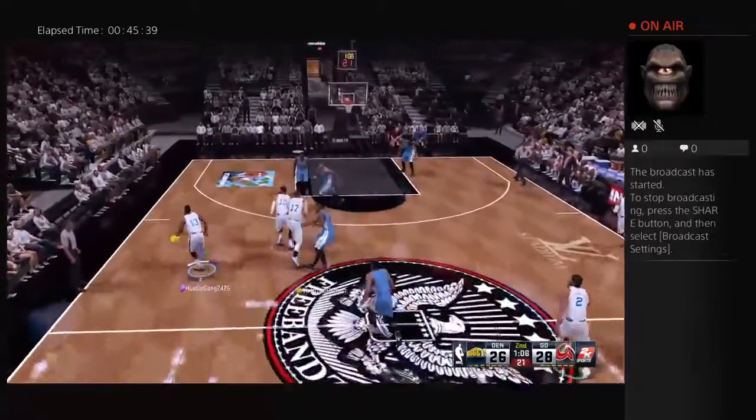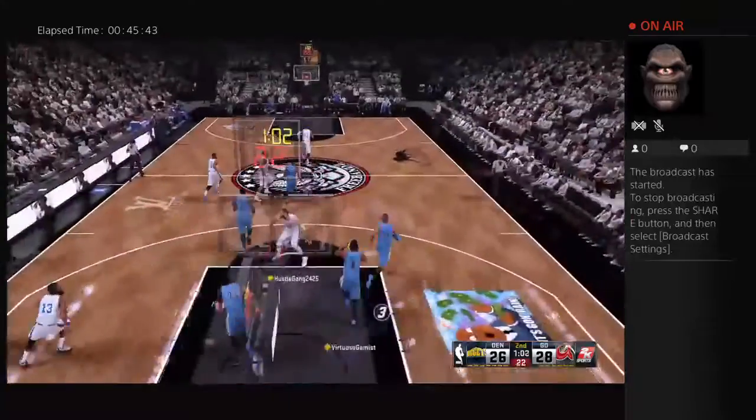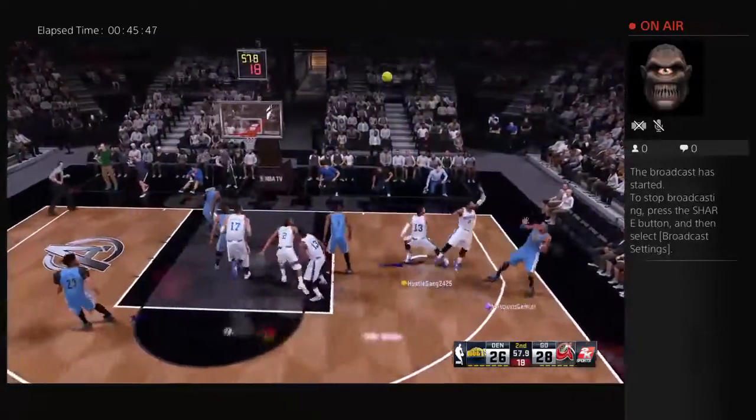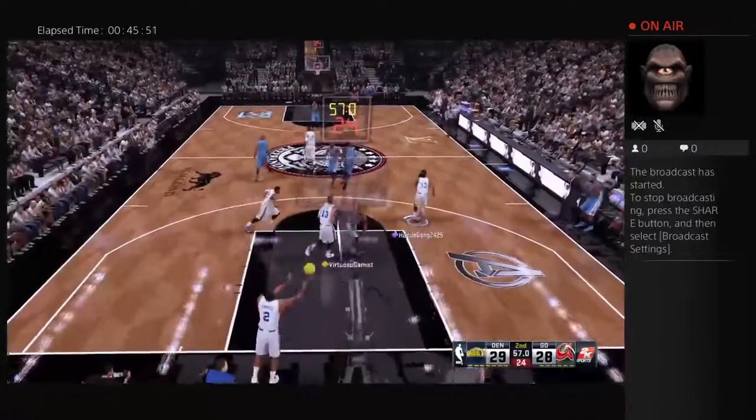Atlanta with the ball. Here's Harden. Anthony with the block. Takes a 3. Count that one. And Denver leads by 1.